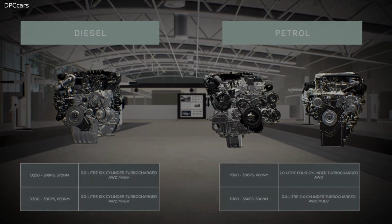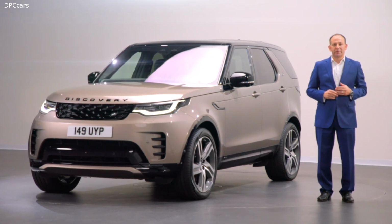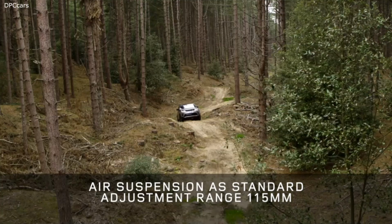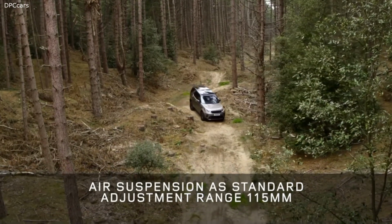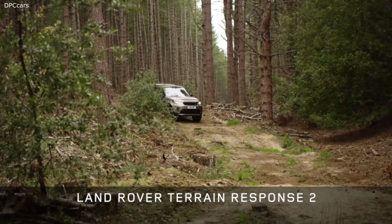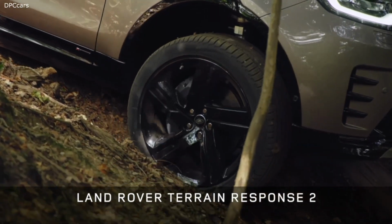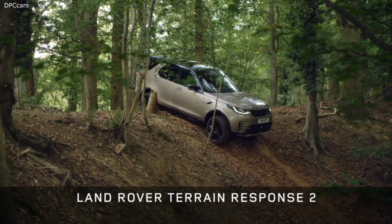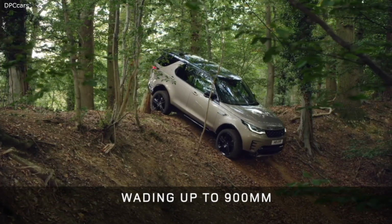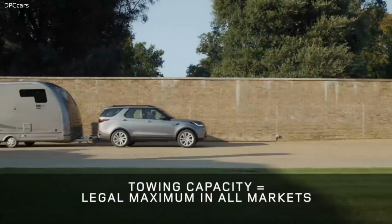Now, in case you're wondering, Discovery of course retains its legendary all-terrain capability. Air suspension is still standard, able to raise or lower the vehicle through 115 mm. Wheel articulation is also unchanged. And the smart algorithms of Land Rover's Terrain Response 2 will automatically adjust settings to keep you moving on any surface. Discovery will still wade through almost a metre of water, now supported by a new wade mode.